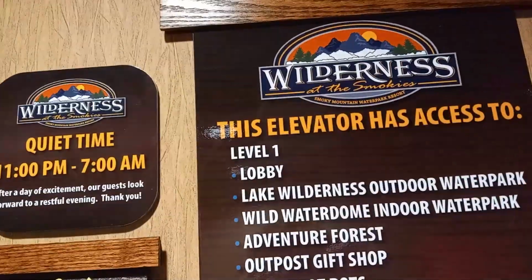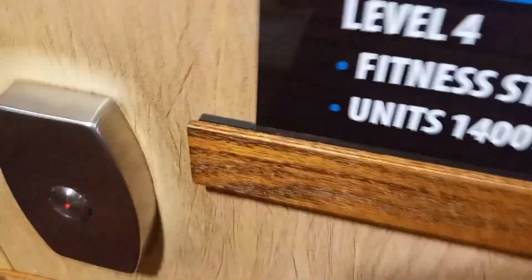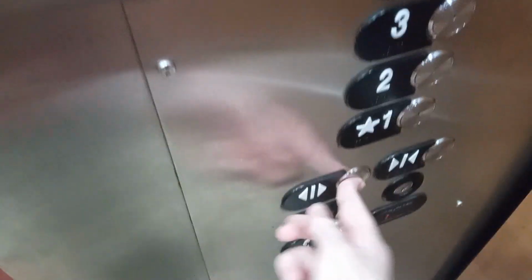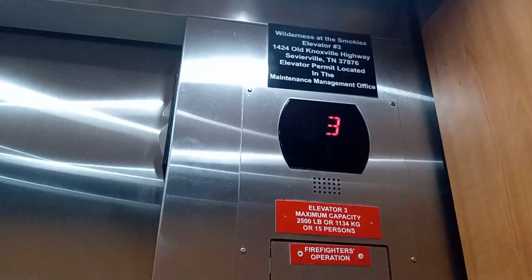We're at Wilderness in the Smokies in Pigeon Forge, Tennessee. Quiet time, 11 p.m. to 7 a.m. Guess that's when they want quiet time. In case of emergency, do not use elevator. Use exit stairs. Oh, it's here. No one's in it! Let's hear that loud motor again. I think it's quiet this time. I get it now. You hear the motor when you go up, but it's quiet when you go down.